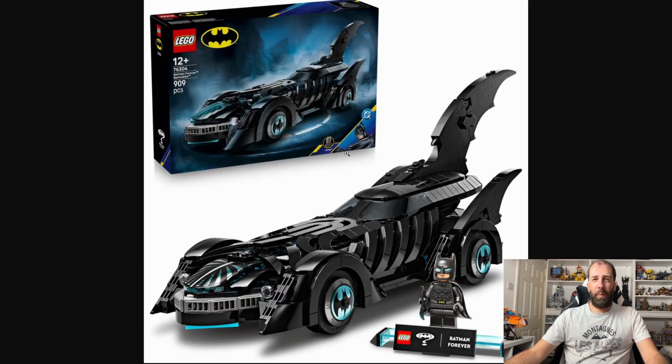Coming late in August as well, we get another Batmobile. This one is of course the Batman Forever Batmobile with the Val Kilmer Batman, which is nice, a really good looking version of the Batmobile. I don't think we've seen this one in LEGO form before. I will be buying this at some point, probably wait for a sale on it, but I do like it. It's still not for me as good as the 89 Batmobile. That for me is the best one of all time. This is pretty good though.